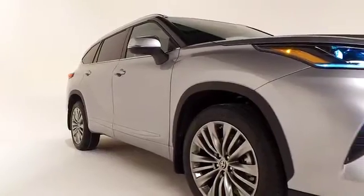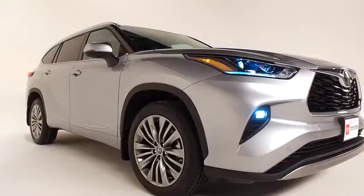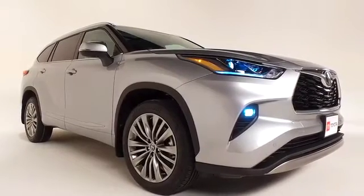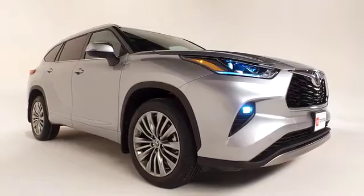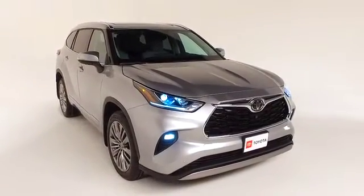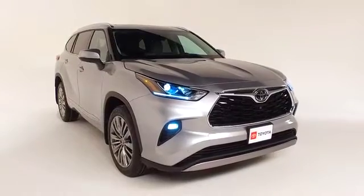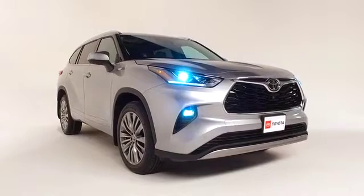The color-keyed heated power outside mirrors with puddle lights with integrated Highlander logo include both turn signal and blind spot warning indicators with reverse tilt down with memory feature. In addition, with Toyota's Safety Sense, you get the Highlander's pre-collision system with pedestrian detection, lane departure alert with steering assist, and many more features to keep you and your family safe.